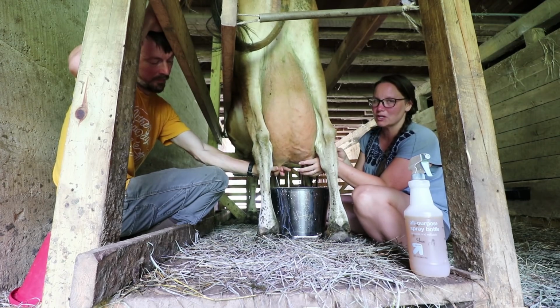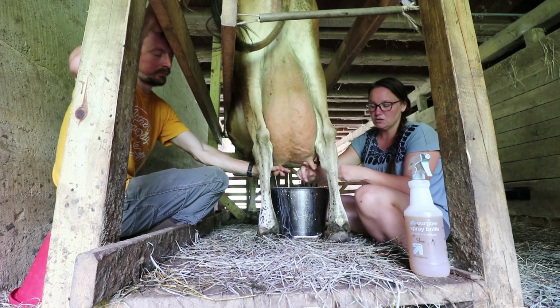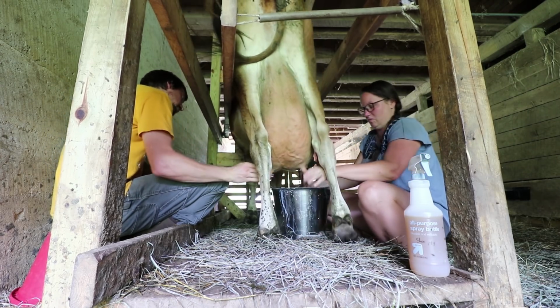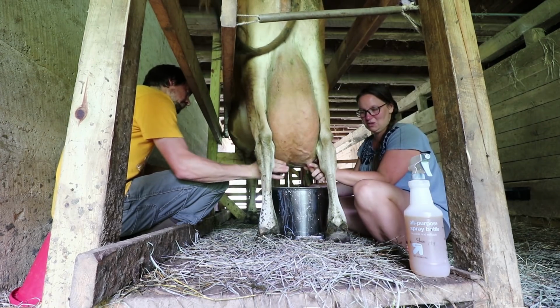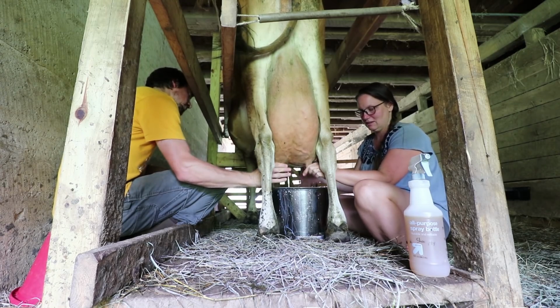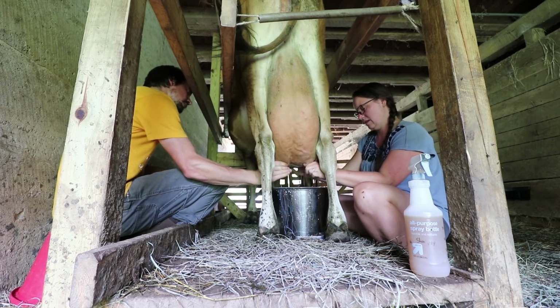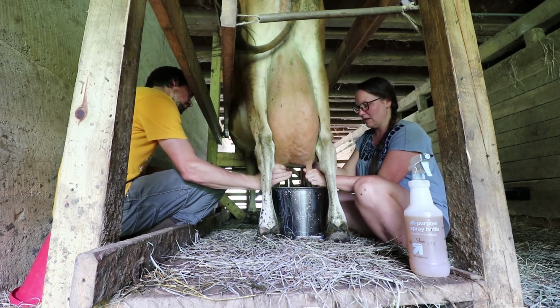You know, she's got some flaws, but she's a good family cow. One of them is her teats are so short. So instead of, on some people you'll see them milk with a whole hand, I milk with 2 fingers. See that? On this front one, I can do my whole hand, but... Does it make your hand cramp to milk with 2 fingers? It doesn't because that's how I milk the goats, so my hands are used to it.